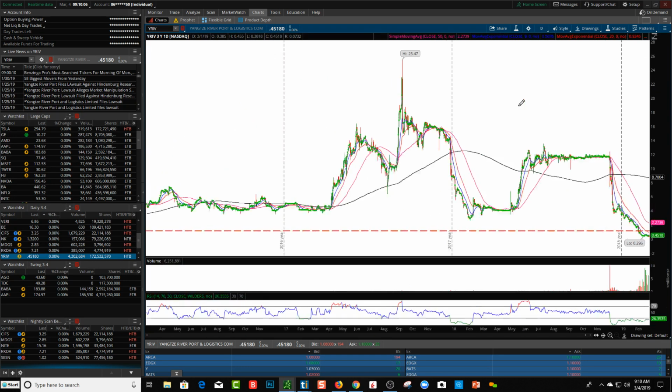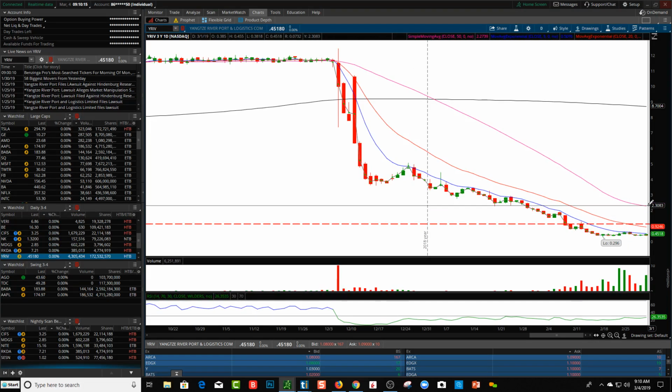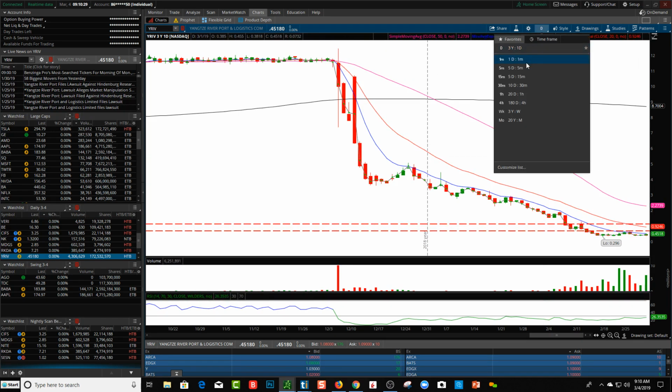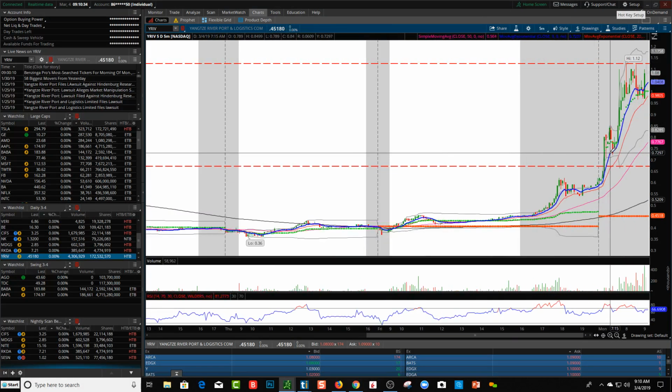You'll see here on the daily, that puts you right above that 20 EMA right here. So we'll see if it has a possible reversal for a continuation up. And you can kind of see a double bottom-ish pattern there on the daily. So this might be a double bottom breakout right from that 67-cent area. So we'll see if this continues and can stay above that 112 area here.